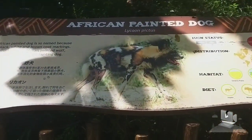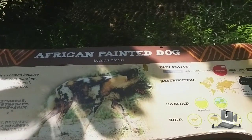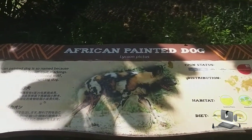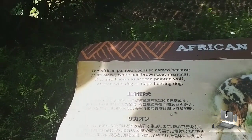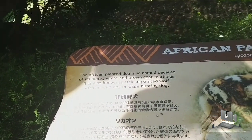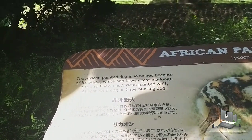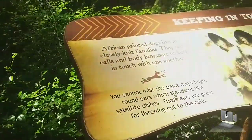Painted dogs, not hyenas, but they look exactly the same. See? African painted dog. Who painted them? Lycaon pictus. An African painted dog is so named because of its black, white, and brown coat markings. It is also known as African painted wolf, African wild dog, or Cape hunting dog. I told you, it's a wolf.